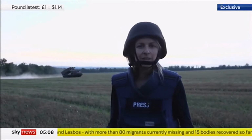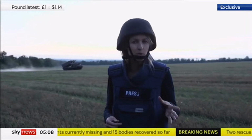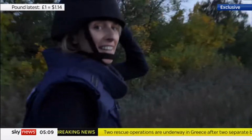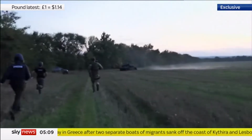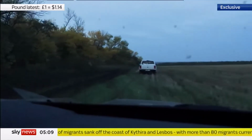These British weapons are vital for Ukraine, giving troops the ability to hit valuable Russian targets at a distance with precision. We have to get back to the car now quickly. We've been told we've got 4 minutes to get out of here. With Russian guns able to strike back fast, it could be fatal to stand still. No one hangs around.